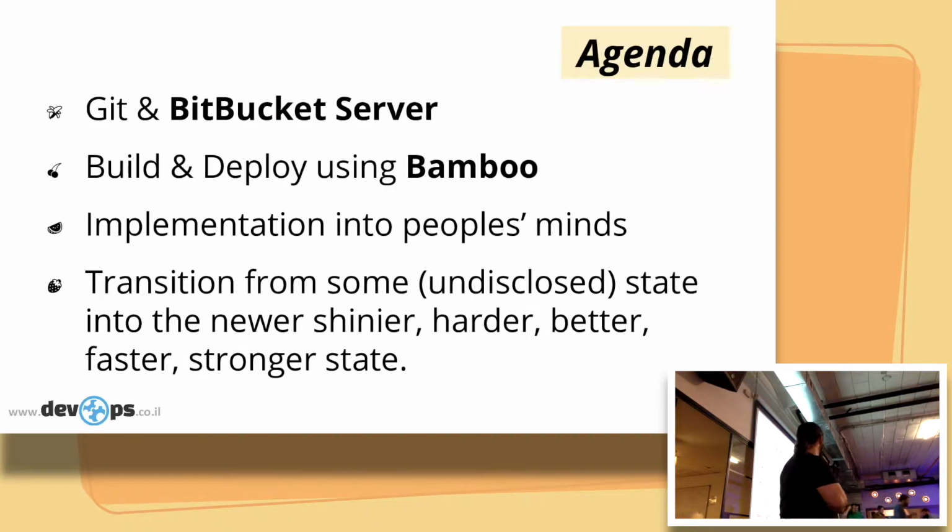What we're going to talk about is, as I said, BitBucket, Bamboo, and how the change that was done to the development group got implemented into people's minds, like how they actually changed, how they used to do something, and now they're doing something else. I will not be talking about what they did before, because I don't know all the details, and it was ugly, so better not talk about that.